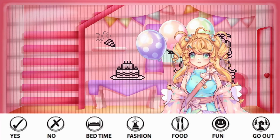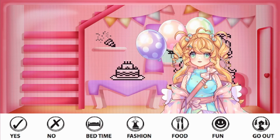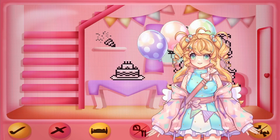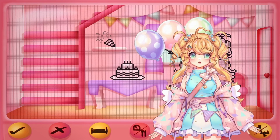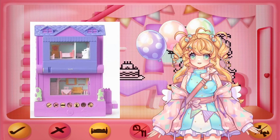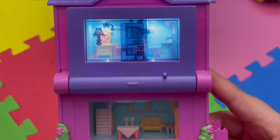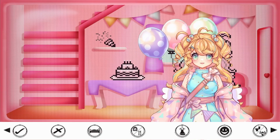This is the basic UI for the house: a yes/no button to confirm or deny selections, bedtime, dress up, food, games, and go out. There's a cute selection of outfits, games, and snacks to choose from for the Pixel Gal, and you unlock more of these options as you play. The house was expanded on in the 2-story house model released the next year in 2006, which added a second floor with a bedroom and bathroom for even more fun. The UI was reworked a little bit to incorporate the bedroom and bathroom.